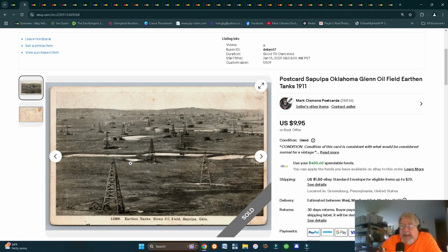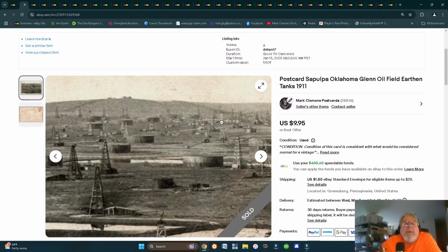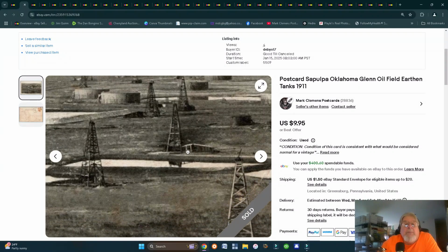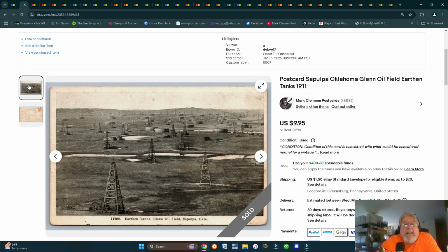First of all, we have a view in Sapulpa, Oklahoma. This is the Glen oil field and earthen tanks. As you can see, lots of tanks here in the background. It says earthen tanks. I don't know. Does that mean they're made out of dirt? I don't know. That would be interesting. But anyway, there's a view of the oil field. This is a divided back card. It was posted in 1911, and it sold for $9.95.